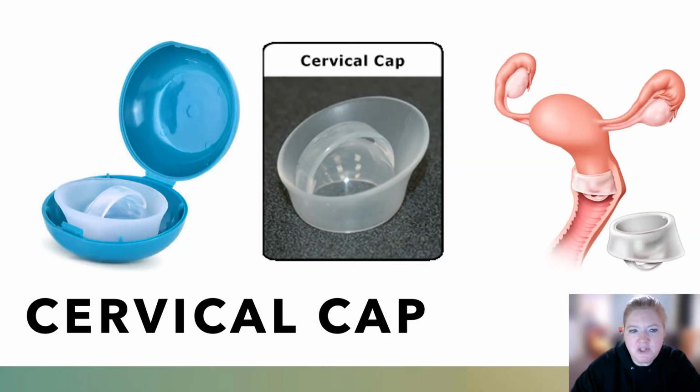Okay, we have a cervical cap. This would be similar to a diaphragm, okay, and there are different sizes and different types of cervical caps, but it serves a similar purpose to the diaphragm. And when inserting a diaphragm or a cervical cap, you're going to use some spermicide around the outside to provide some extra protection.